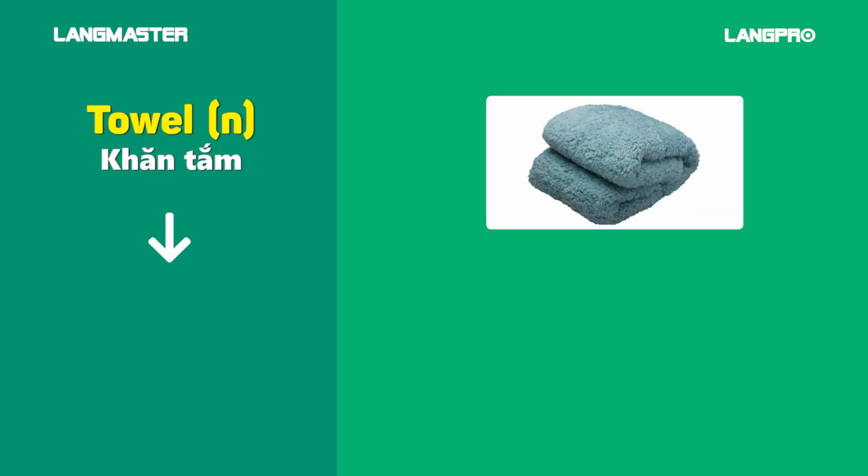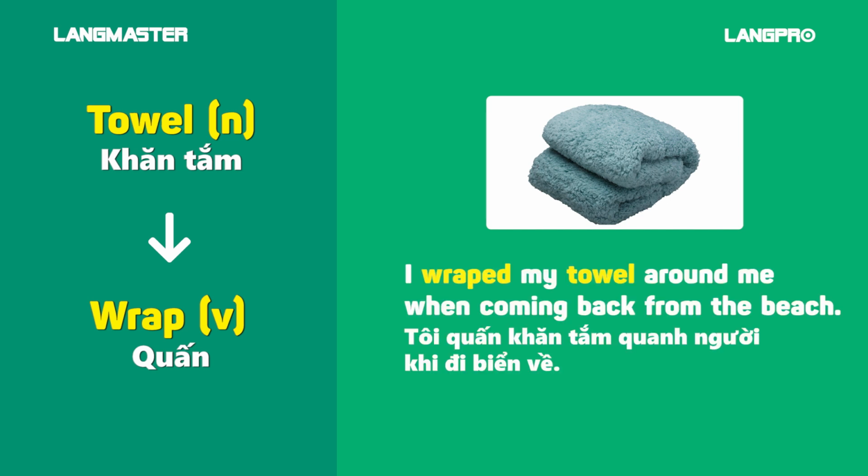Towel. Wrapped. I wrapped my towel around me when coming back from the beach.